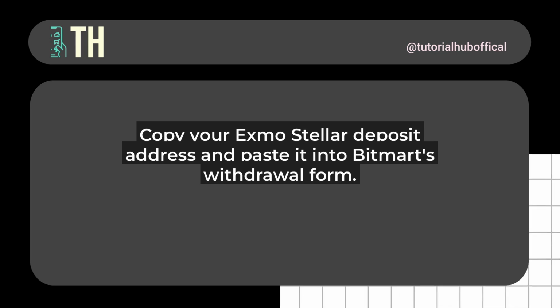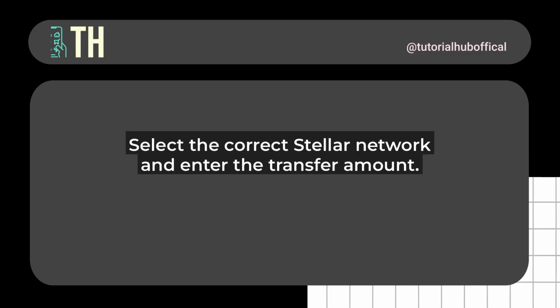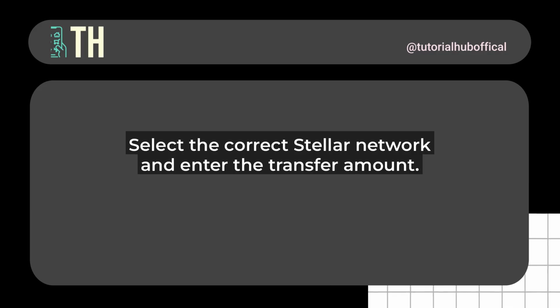Back on Bitmart, paste this Exmo address into the withdrawal form. Double-check the network. Stellar uses the Stellar network, so select that to avoid any errors. Enter the amount you want to transfer, but remember to leave enough for any network fees.